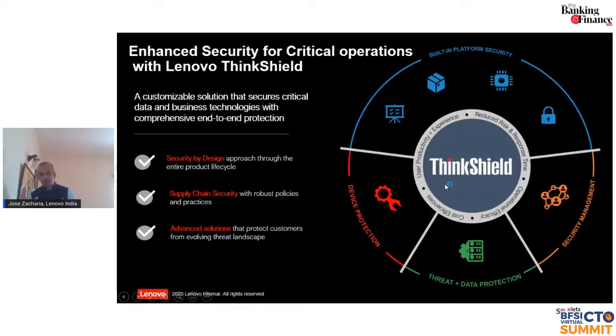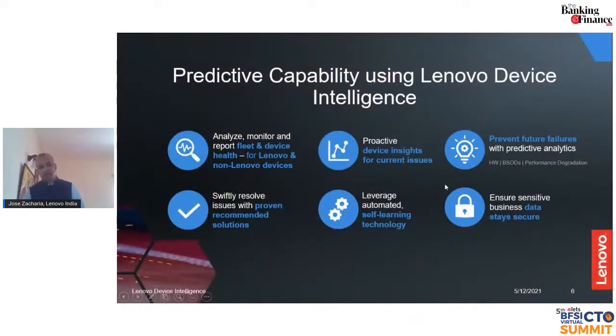Now, these are not the exhaustive use cases which we handle, but these are some of those use cases which we're hearing loudly from our customer base. And we address all of the endpoint scenarios, security scenarios, using the ThinkShield portfolio. Now, let me just quickly change the conversation to a different direction.